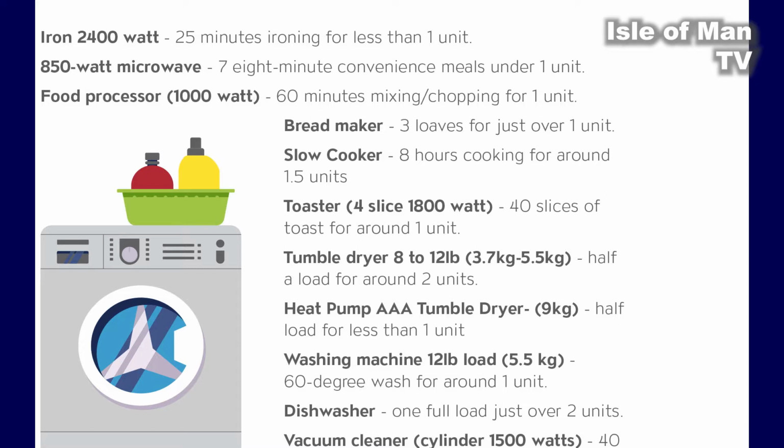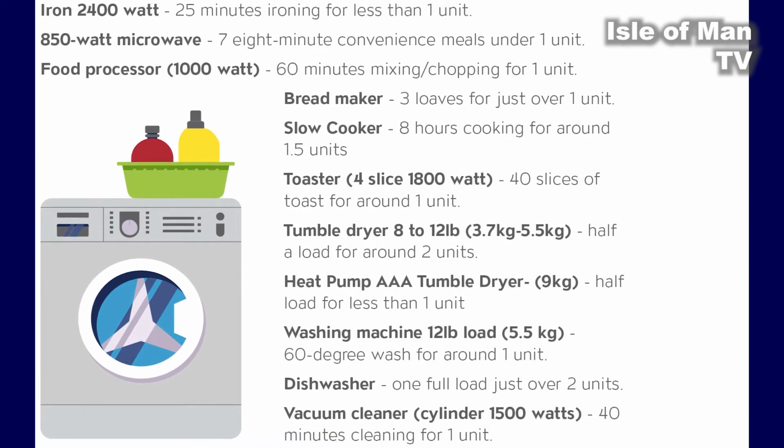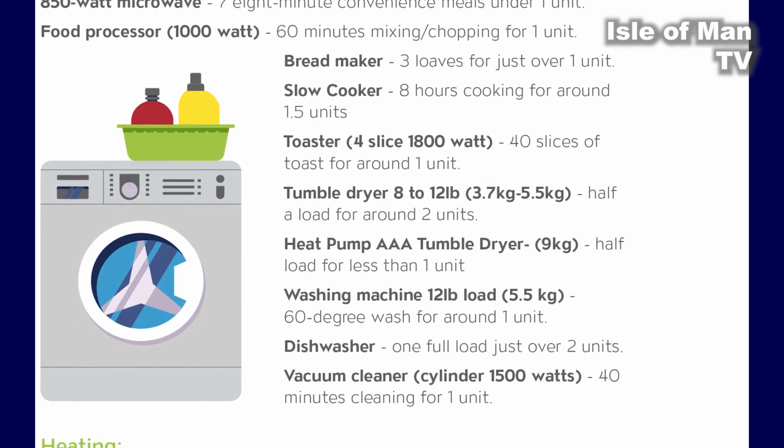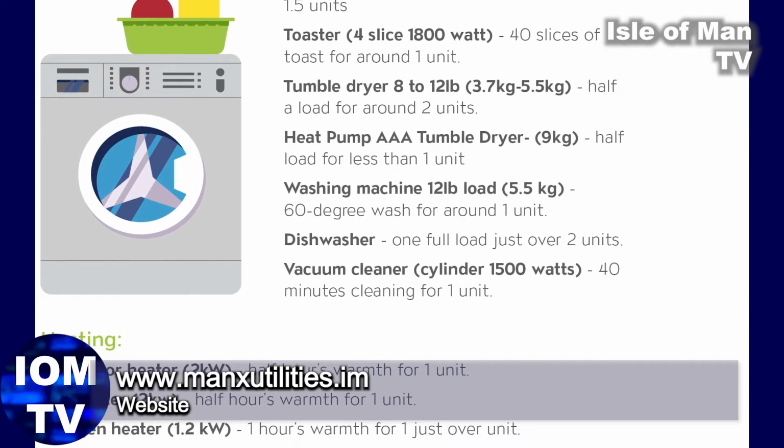And on this page, some more interesting facts. For instance, your 850 watt microwave, you can get 7 8-minute convenience meals for under 1 unit. There's an iron there, 25 minutes ironing for less than 1 unit. And so it goes on. You see the bread maker, slow cooker, toaster, tumble dryers, which of course those ones are very dependent, aren't they, on how they're rated. They're definitely recommended, I think it's AAA or something like that. Washing machines, again, we've got more tips actually on the MU website about how to do that. And some of it's quite obvious, but let's move down to this now.